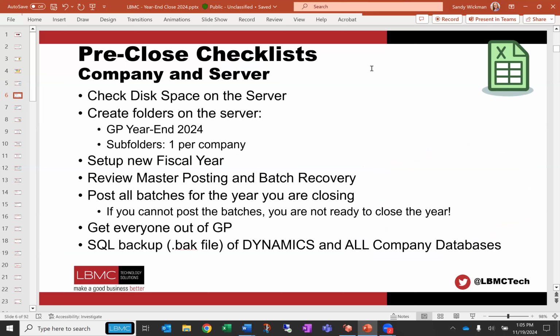We're using that for all of your GP companies and the server. We're going to engage our IT department early, weeks or even months in advance of your close, and ask them to do things like checking the disk space on the server and checking the memory. If you're running low on memory, this is the time to get it fixed before you attempt your Microsoft Dynamics GP close. Then we're going to create some folders, a year-end folder, one per company, maybe one for each of the different modules. We're going to place all of our reports into those year-end folders so that we have them as a means of being able to get back to the data that's part of the reconciling as well as the closing of each of those modules.